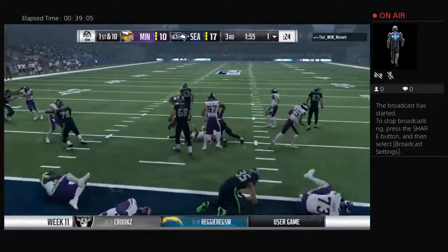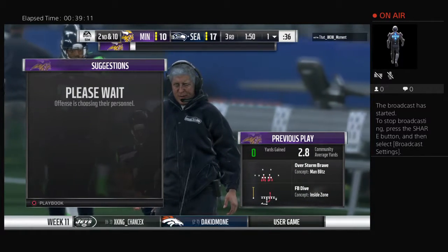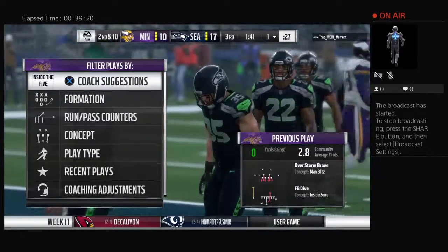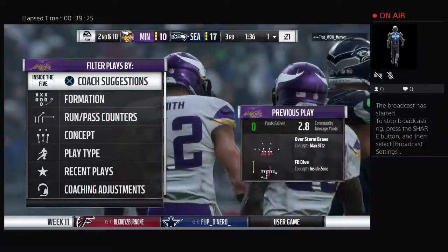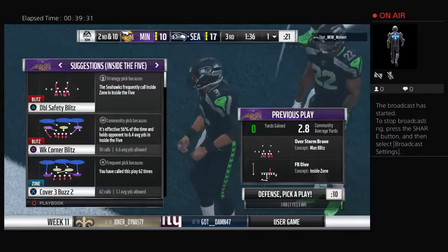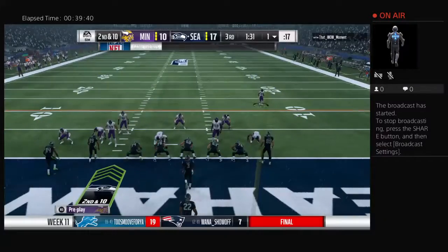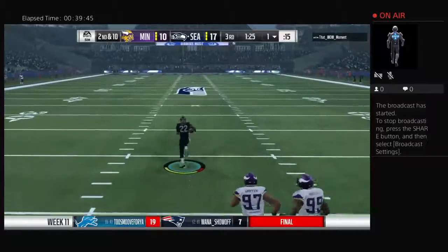Dive play. Kuhn trying to find a lane, but instead he'll get back to the line of scrimmage and no more. No gain on the play. It'll be second down. Looking to jam the receivers at the line here. Press coverage look defensively.